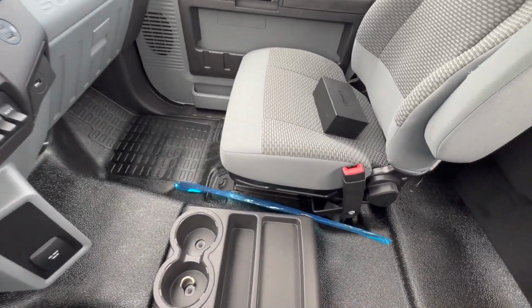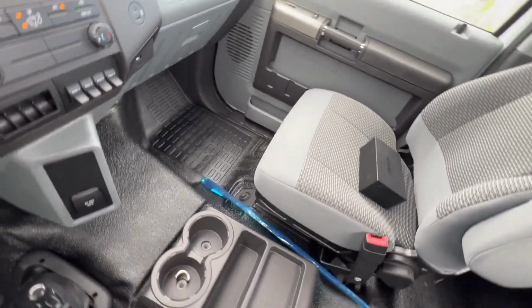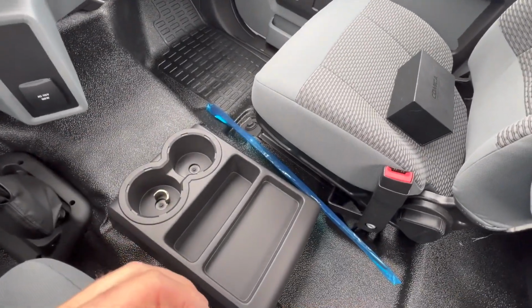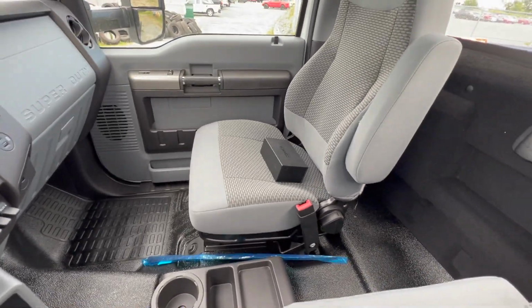So now this F-750 here doesn't actually have the bench seat, so you do have the open space here. Although you do get an armrest, so it is not any less comfortable, but obviously you can option in a bench seat if you do need the extra room.